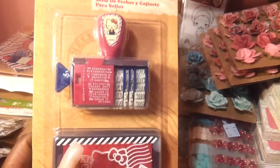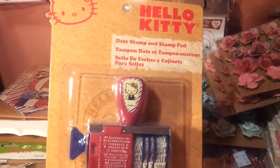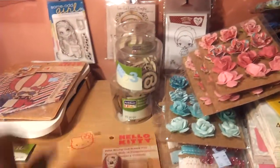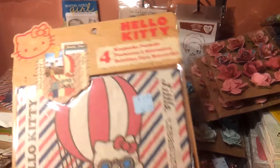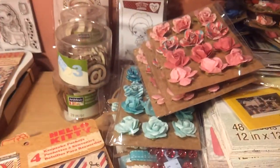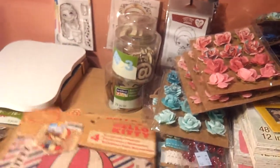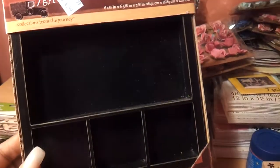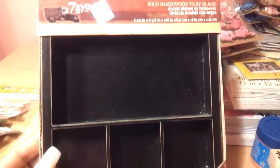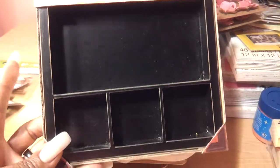This was not on clearance, but I just had to have it for some reason. Hello Kitty date stamp. Got that. I got two packs of these keepsake pockets, large ones, for $1.99. It needs to go perfect with the new Hello Kitty pad that I just purchased the other day. And I got this wooden plaque for altering purposes. And I got this solo shadow box tray to alter.